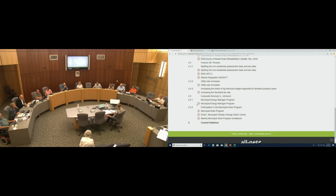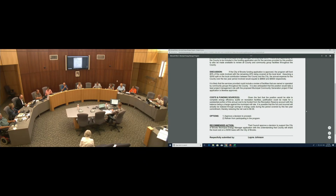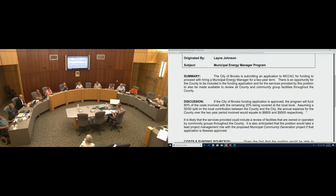Okay, did we vote on this? We did, okay. All right, option 1, to include the recommended increases to the farmland tax rate in the 2020 budget and forecasted years as presented. That's basically to go forward into November and see how things are then. So, all in favor? Opposed? Motion is carried. Taking us on to the Municipal Energy Manager Program.